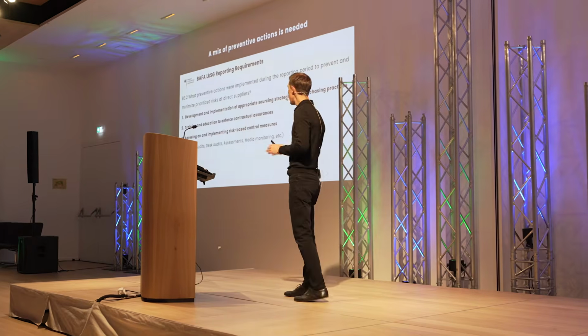And they also have a broad point, which is agreeing and implementing risk-based control measures. And this is really the bucket where we have audits and certifications and assessments and even media monitoring that we are employing at Prewave. It is a risk-based control measure. Not the most effective one, it's really a hierarchy of effectiveness, but it is one of the risk-based control measures that is there.